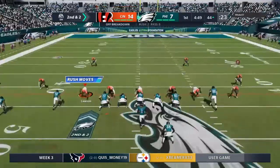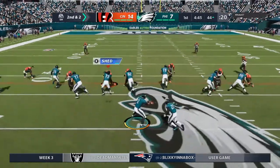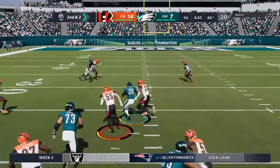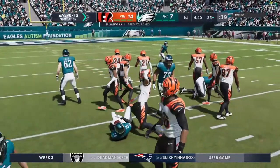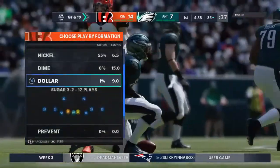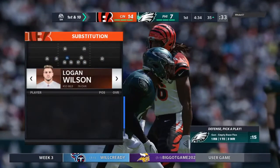8 more yards this time, coming off back-to-back first down pickups. Facing a 2nd and 2 after that last catch, good for 8 yards. And he is going to be close to a first down as the tackle made at the Bengals 35. 9 yards to pick up there, and it's a first down. They're making it look easy out there.